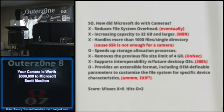I mean, they could always remove it in a patch too, and allow you to still format it, or buy another piece of software that does it. Handles more than 1,000, that's still a lie, because we could already do 65,000. It does speed up the allocation process, so I do at least give them points for that one. Removes the previous 4 gig limit. Not for a camera, it's unnecessary, so there's not really much to win there. Support for interoperability, yes, for 300K, so I call that a bad one.